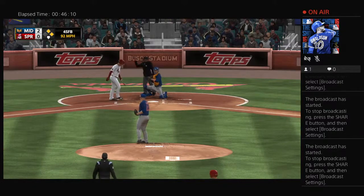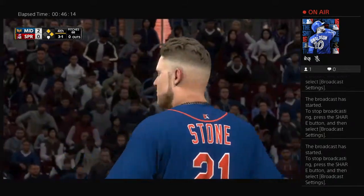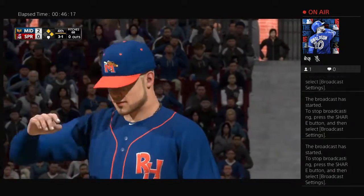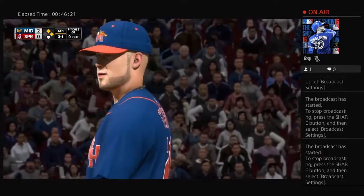That's in there. 3-1. 3-1 with 2 on, and this is where you've got to be geared up for something to drive. I don't think you can just groove one right here. You still have to try to make a competitive pitch.